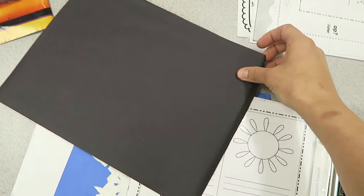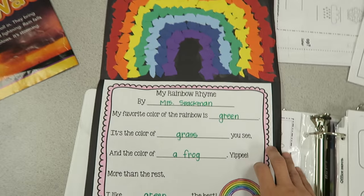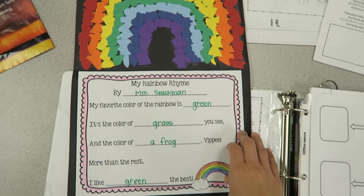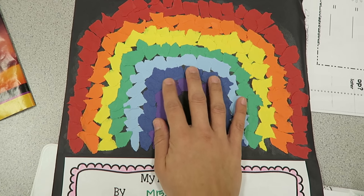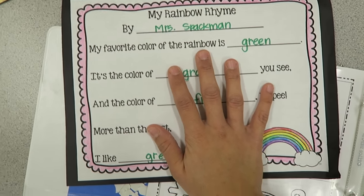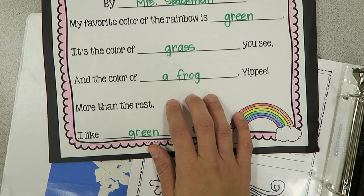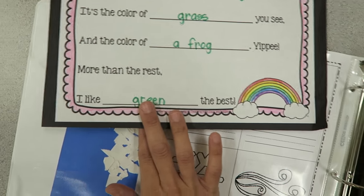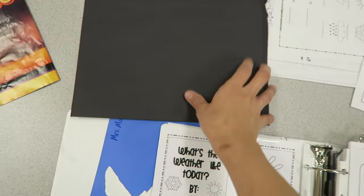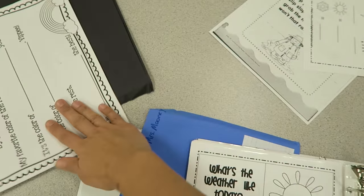This week we are also doing a rainbow rhyme. I can't remember exactly who I got this from, but I can leave a link down below for you guys. They make a torn paper rainbow, and they talk about their favorite color, and then you can see it in the grass and in the color of a frog, and more. I like green the best, so green was my favorite color, and that's what I chose. They're going to end up doing this one as well this week in the afternoons. I have that, so I can make copies of it today.